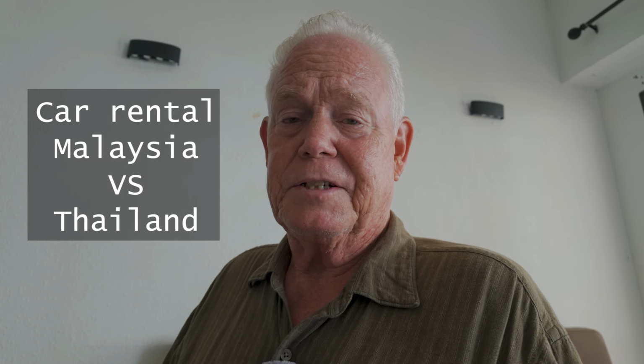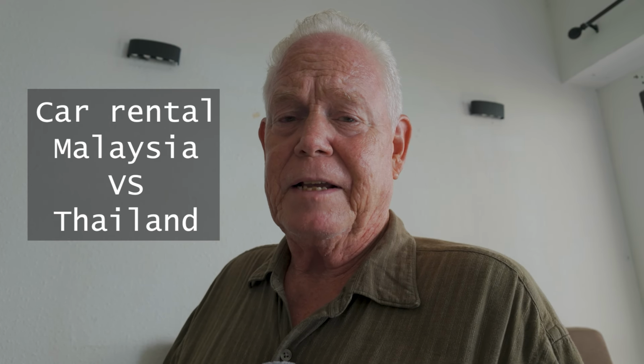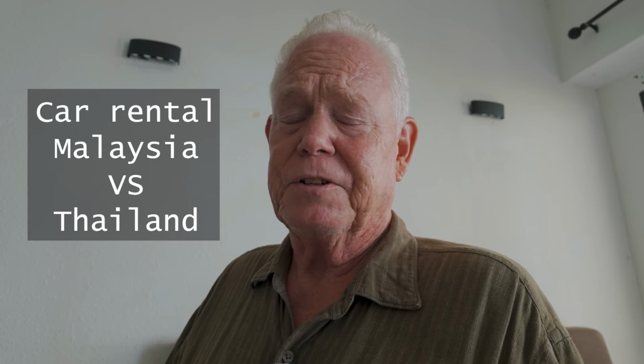Let's just go over really quickly some of the highlights of the budget. Transportation here, I had rented a car in Thailand, in Chiang Mai. It was $250 a month. Here it's $500. Everything is more expensive here. Beer, wine, cocktails. It's all triple the price of what it was in Vietnam.